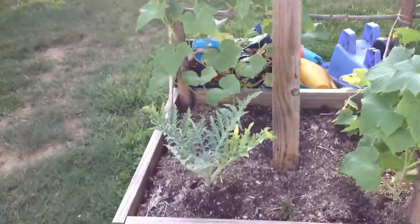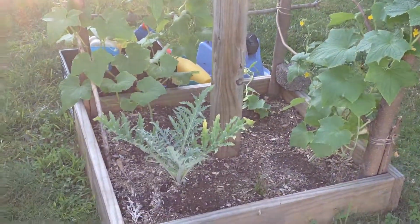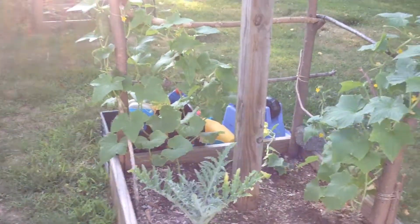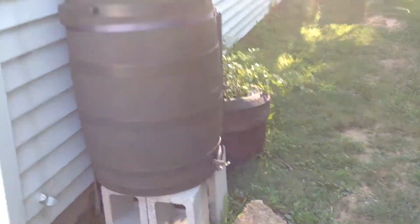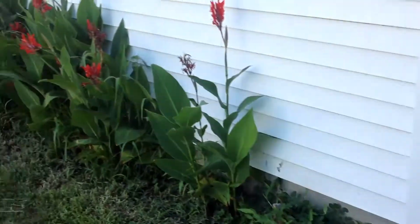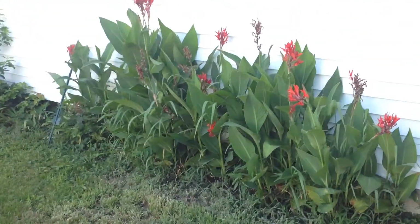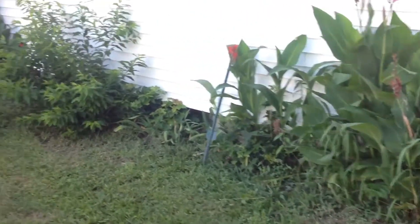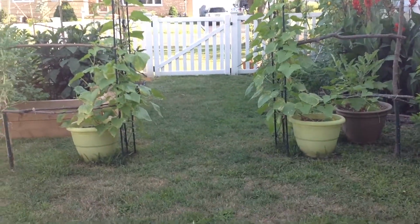This 3x3 bed, this is actually an old fence post that remained from the old fence that we had, but we got cucumber on both sides and another artichoke. So a water barrel. These are Cana lilies. These have been here for decades. They've just always grown here. And this is the back entrance to the garden.